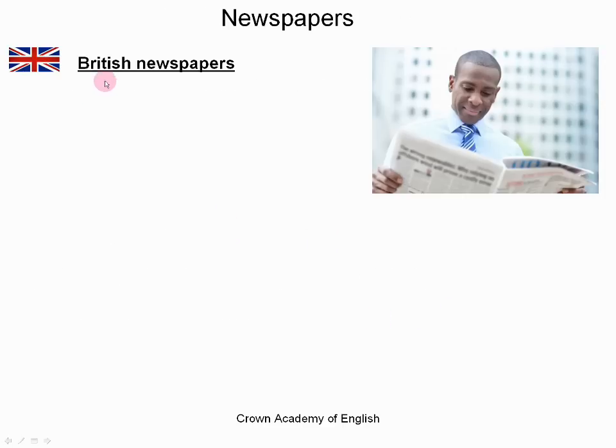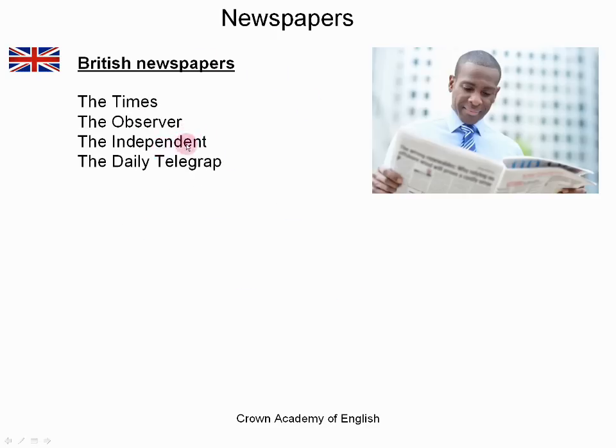Newspapers. I recommend the following British newspapers: Times, Observer, Independent, Daily Telegraph, and the Financial Times if you're interested in business. Okay. All of these are very good quality British English newspapers. But be careful, the level is advanced. Okay, so it is authentic, real-life English, but the vocabulary is advanced and the style of writing is advanced as well.